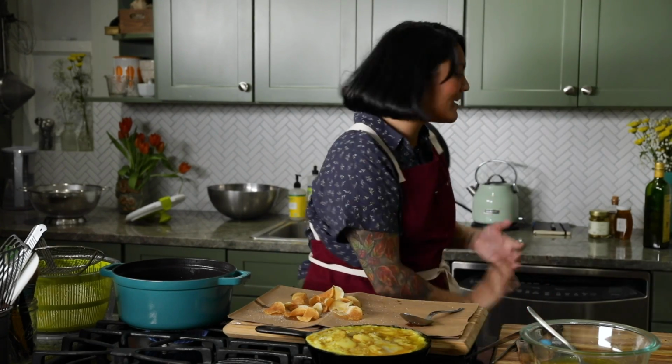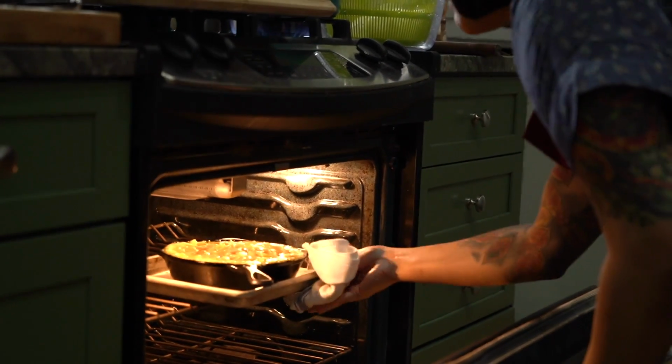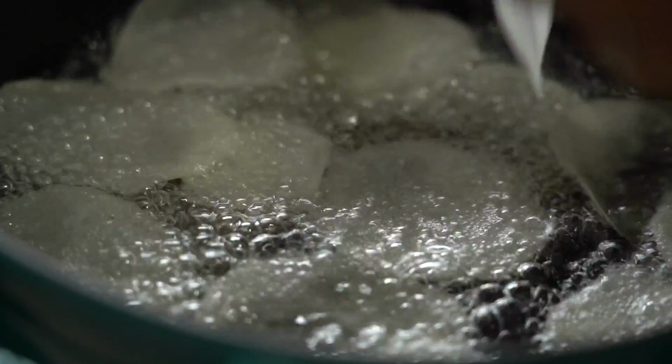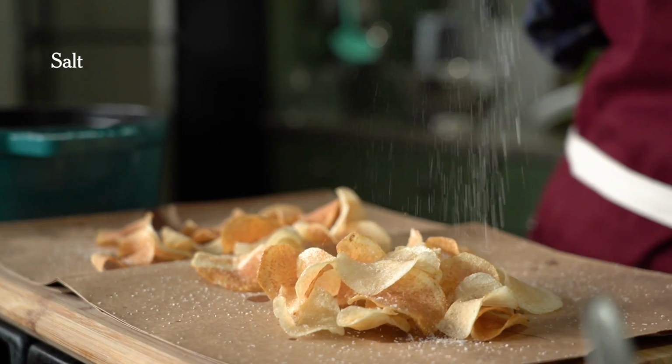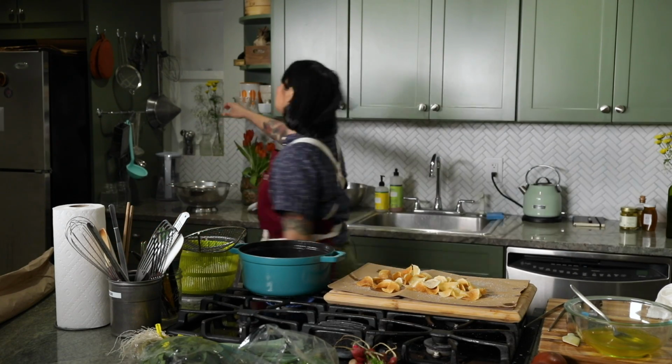Okay, I think it's ready to go in the oven. I'm gonna grab a tray though. Cook until the top sets. We're right under a broiler, so I think it'll just be like 3 minutes. Fresh potato chips can't really be beat. I forgot about this guy. This one's done.